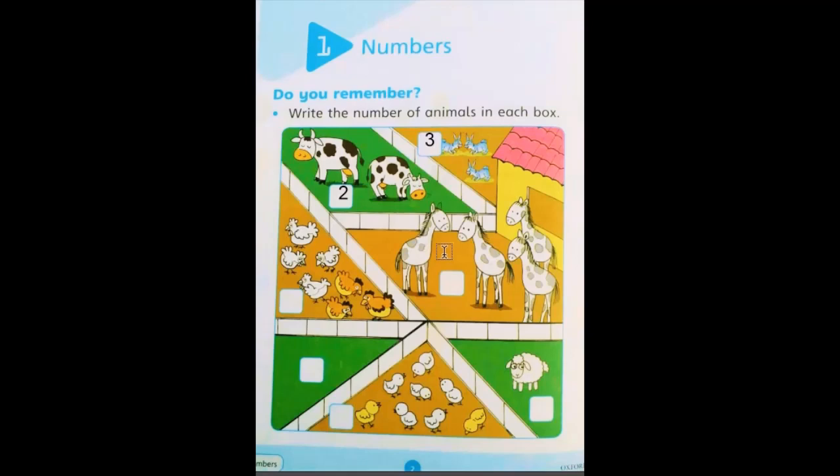These are giraffes. Yes, these are giraffes. So let's count the giraffes. 1, 2, 3, 4. So you will write which number in the box? Yes, write number 4. Now move to the next.